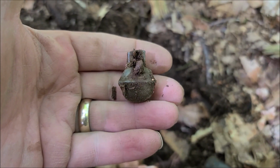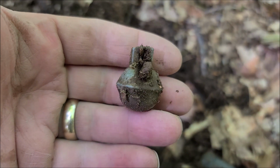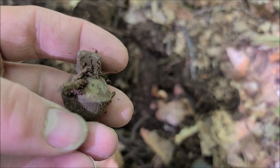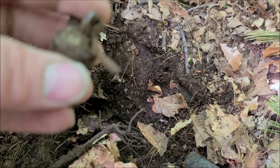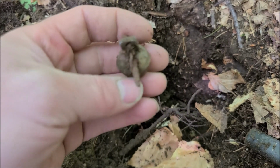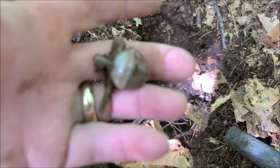I think I just found the world's smallest crotal bell. It's like half an inch, maybe 3/4 of an inch long, and it's got some kind of nail or something going through it. That's why the signal was so terrible. Right on a path.